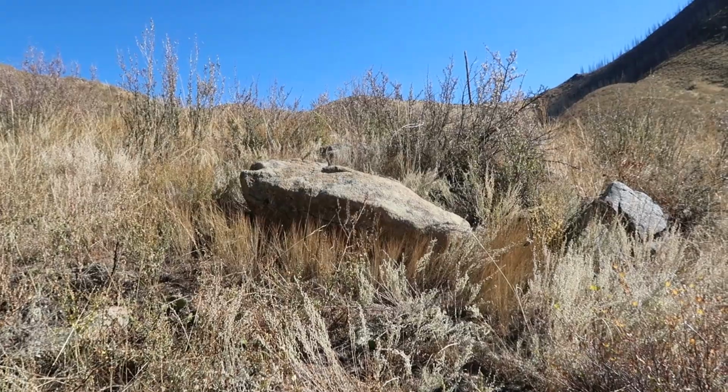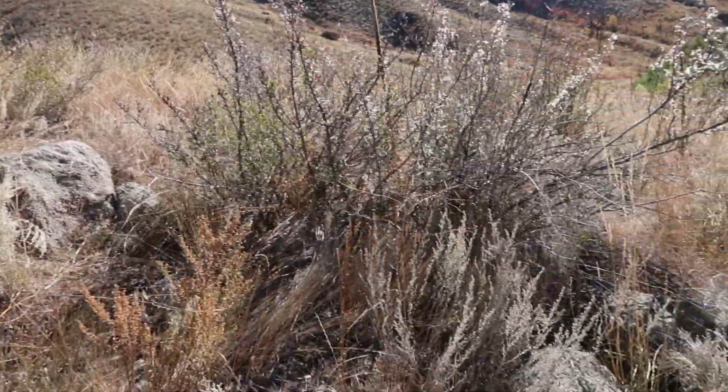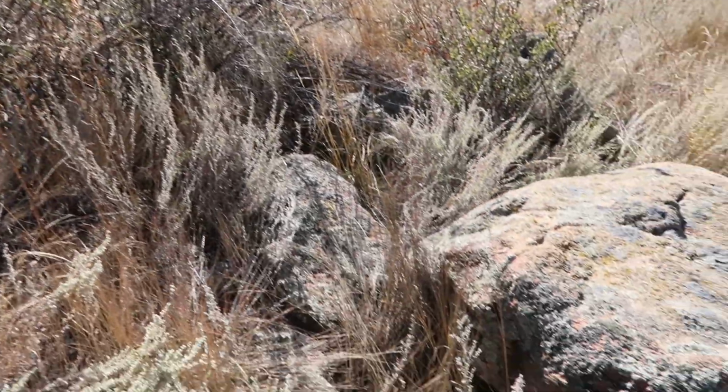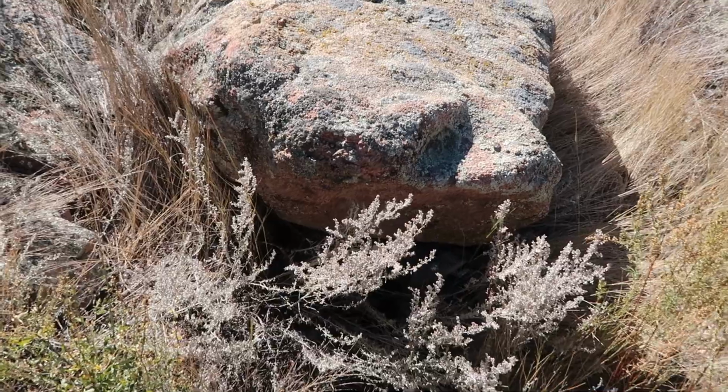Somewhere here, there's a geocache. Since there are some boulders here, I suspect it's probably under these rocks right here. At about 1/3 mile from the trailhead, I found my first cache along the way, and this is it. I've already signed the log. I'll put it back, and we'll head on up the trail to see what else we can see and find.